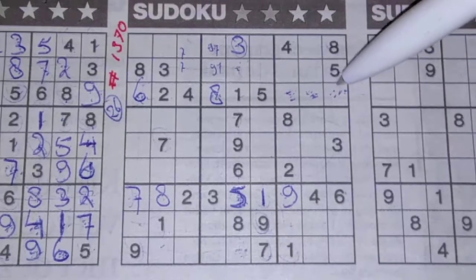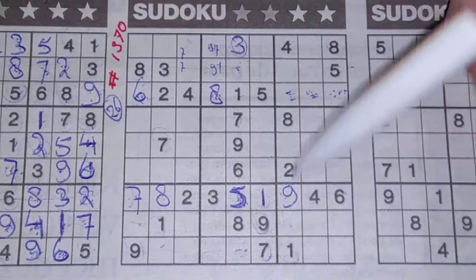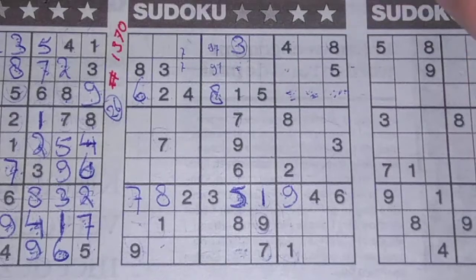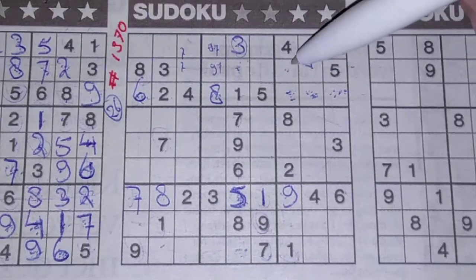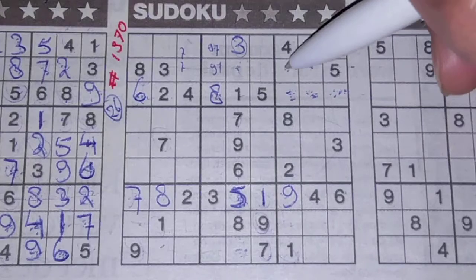Three, seven, nine. That means the other three boxes should be the 1, 2. We see a 1 and a 2, so in this box, there cannot be a 1 and a 2. So the 1 and 2 go in these two boxes. That means one box left in this big square should be for the number 6.